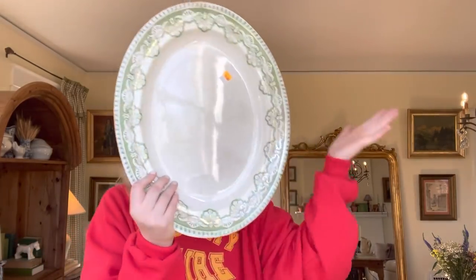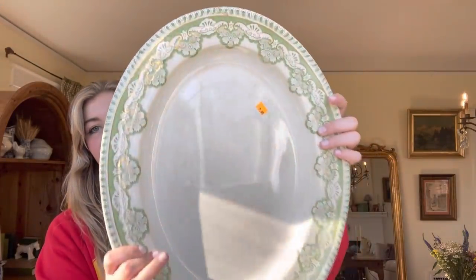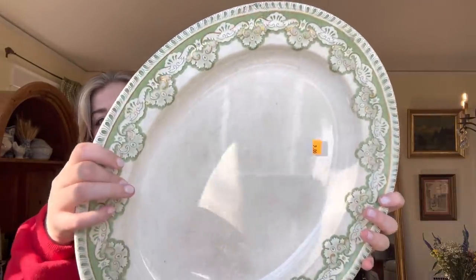I'm not sure exactly what that means, but I'm always looking for platters. I literally am always looking for them. I have such a hard time finding them, so this was so exciting. I love it so much.